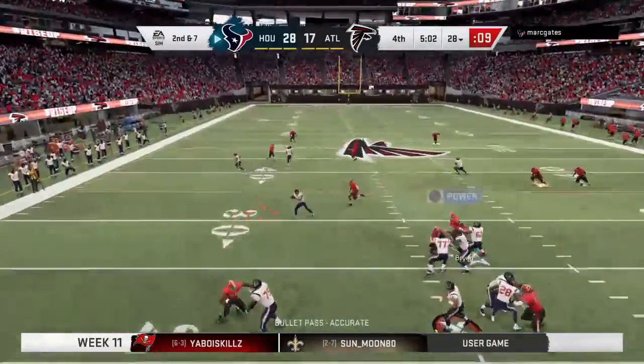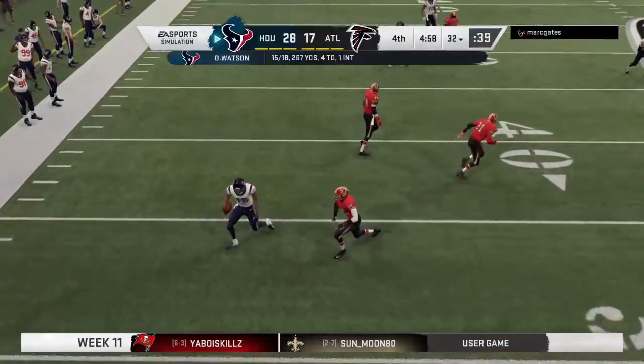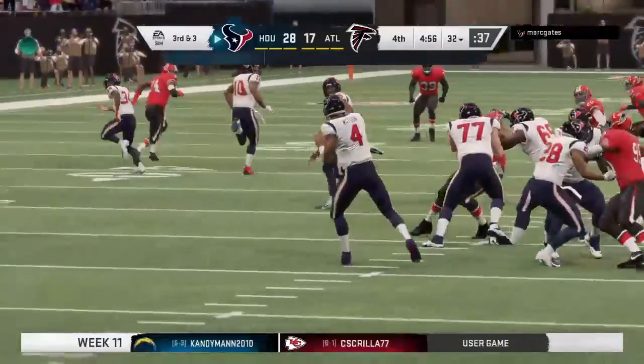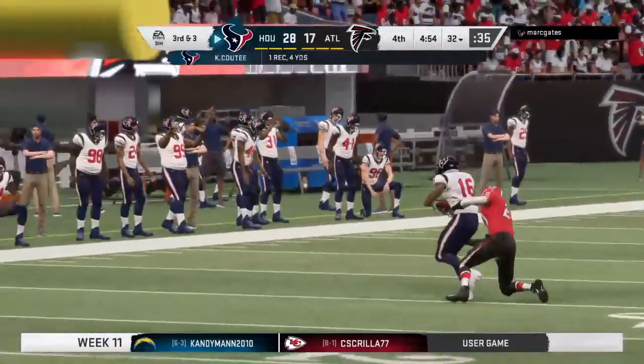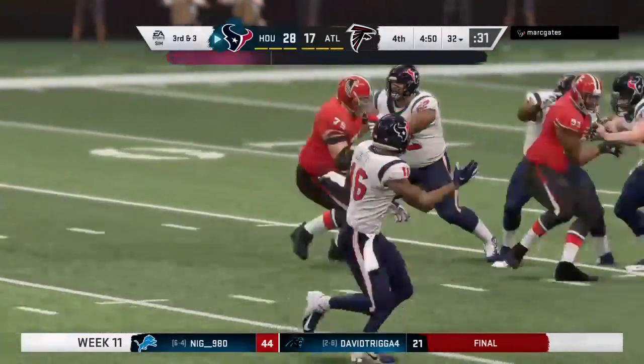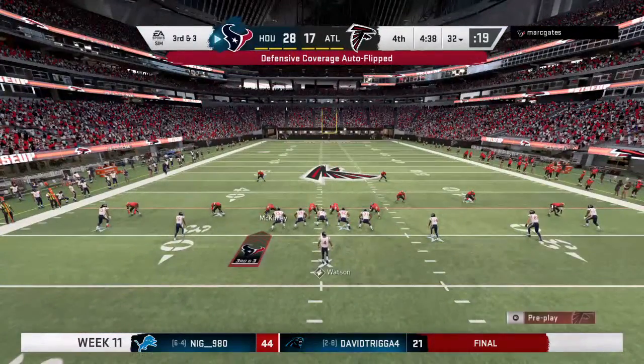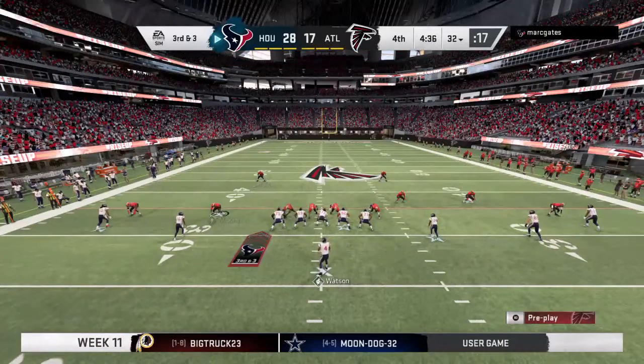On 2nd and 7, Watson got an open man. It's QT, and down right around the 32-yard line, 4 yards on the completion, and it sets up a 3rd down. The Texans on 3rd down, they've been excellent, 6 for 7. This time it's 3rd and 3.